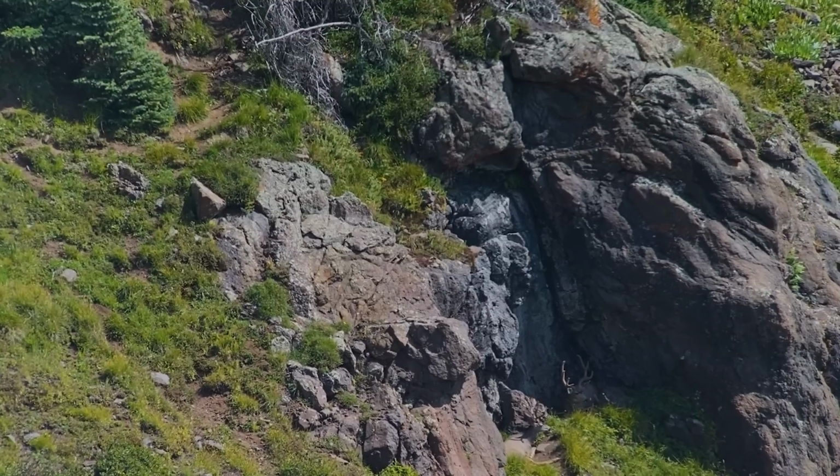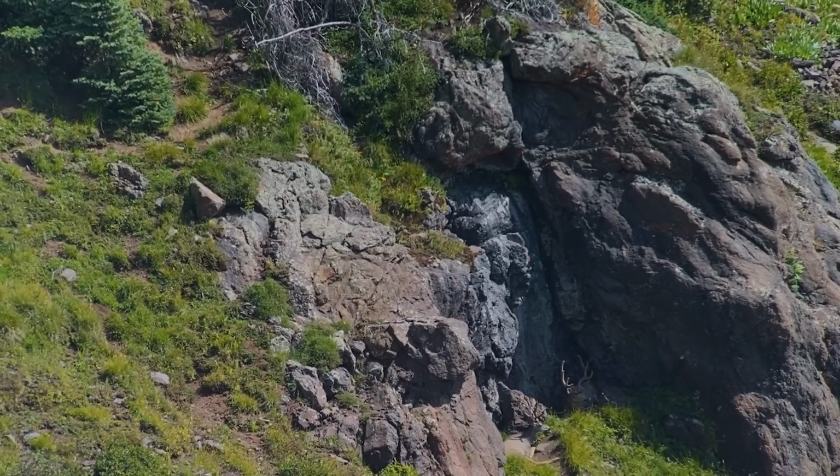Actually get a shot once I get over there. And the way that slick rock face is, I don't know how it's going to be maneuvering on there, but I'm going to make a run at it. We're running out of time, and this is only my second legitimate stalk this trip, so it's time to try to put it together.